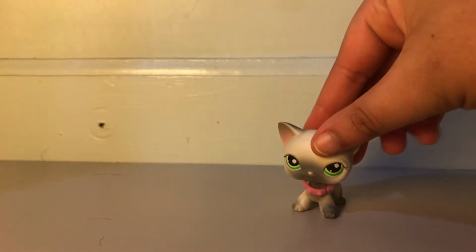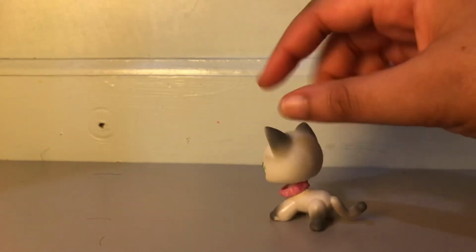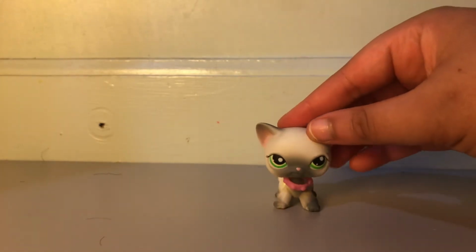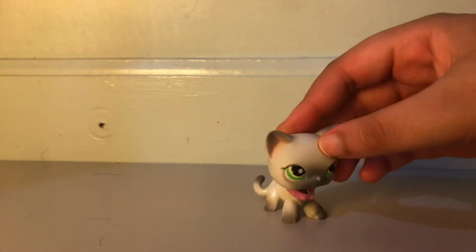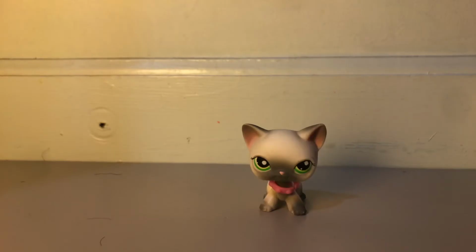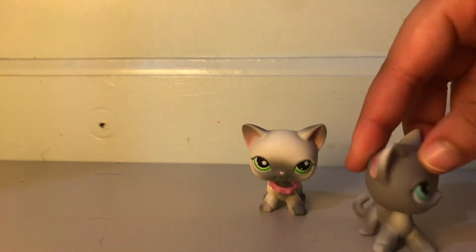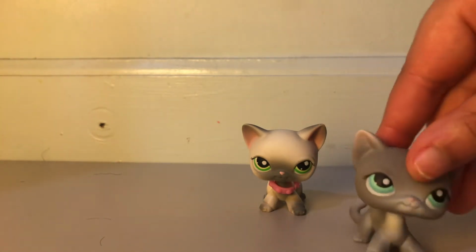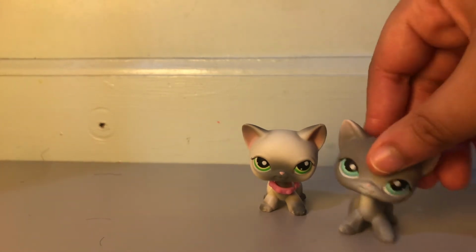With it, we have this beautiful short hair cat with a nice collar, and I don't have her in my collection, and I'm super happy, and she has beautiful green eyes, so score. I was shocked to see not only one but two short hairs, and this one has a little band-aid on her and blue eyes, which are super beautiful as well.